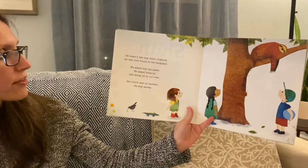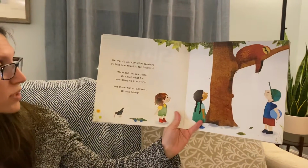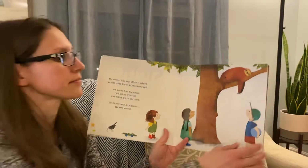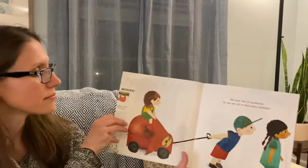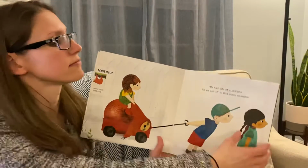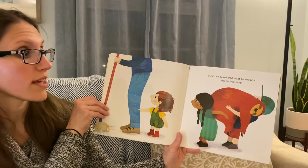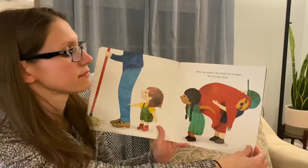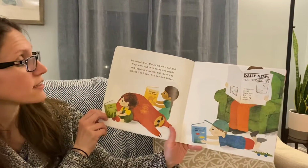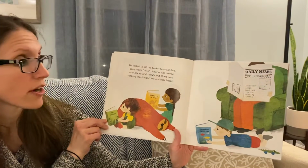He wasn't like any other creature we had ever found in the backyard. We asked him his name. We asked what he was doing up in our tree, but there was no answer. He was asleep. We had lots of questions, so we set off to find some answers. First, we asked Dad what he thought, but he was busy. We looked in all the books we could find. They were full of pictures and words and places and things, but there was nothing that looked like our new friend.